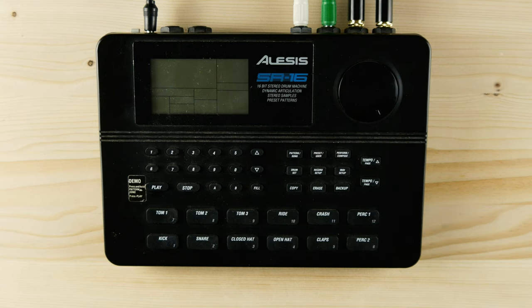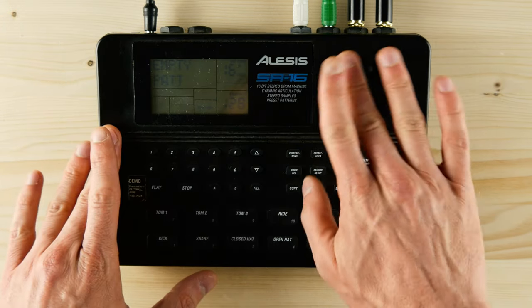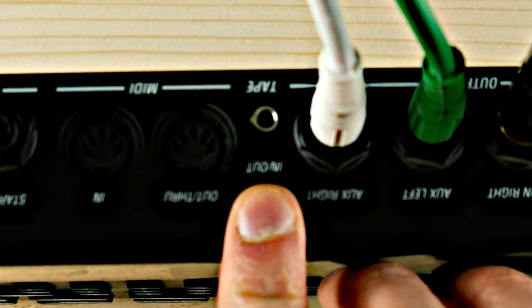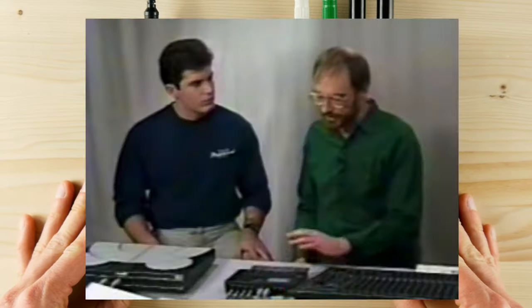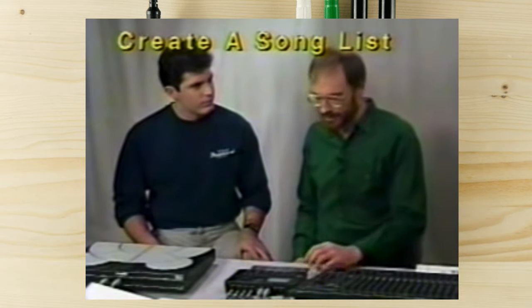At first glance, the SR-16 doesn't look like a lot of fun. 80s car dashboard design, only one supersized knob for the master volume, and strange music technology artifacts like a tape in-out. It features four outputs. Cool. The sequencer was obviously designed with real musicians and songwriters in mind. An instant turn-off for knob twiddlers like me.